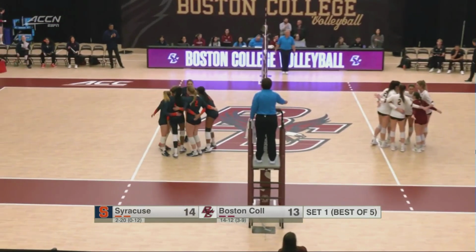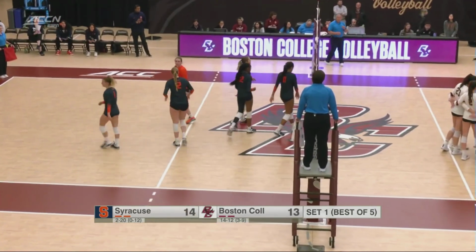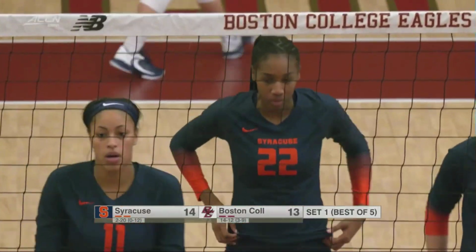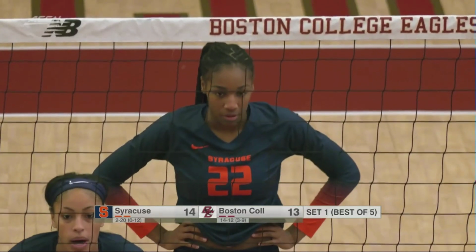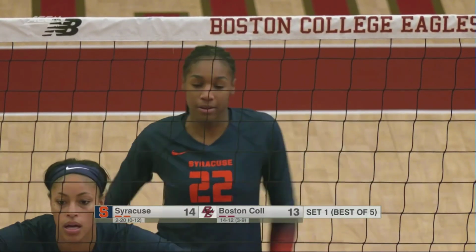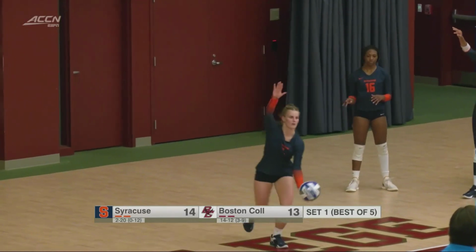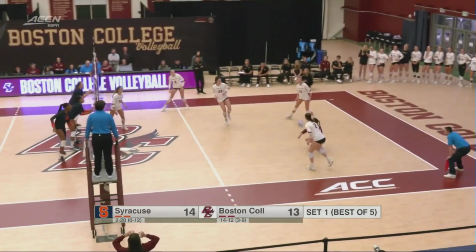So that whole sequence gets set up from the serve, and that's what we've talked about, right? It's not an ace, but the serve forces Murphy to just throw it up in the air. The setter can't get back to it. You become out of system the whole way. Syracuse has done a really good job controlling some points from their serves.